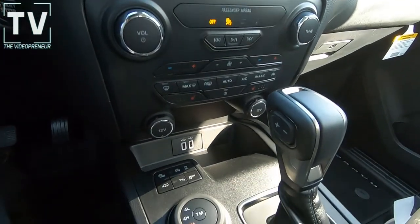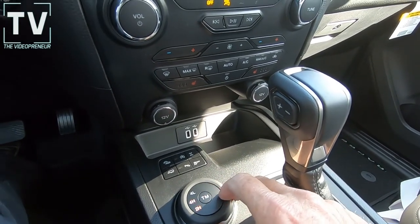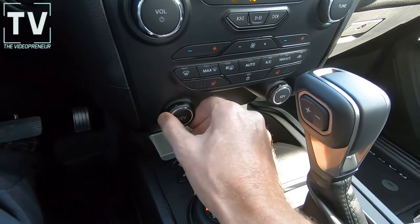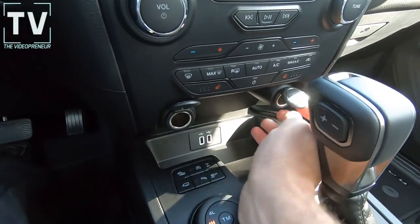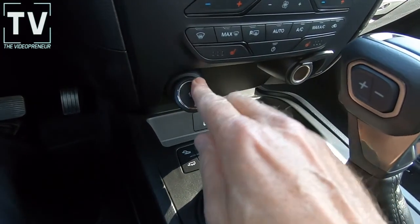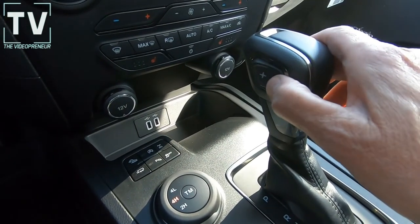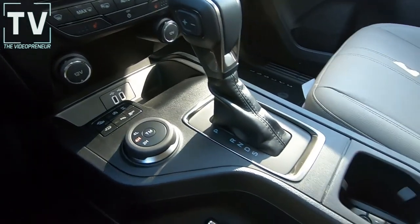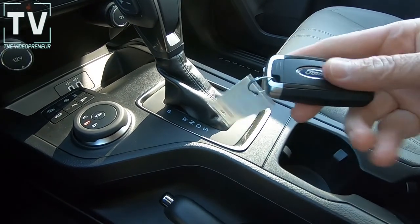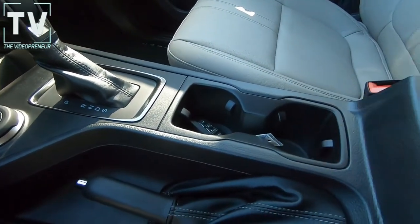Dual zone climate control. That's 2-wheel high, 4-wheel high, 4-wheel low. Additional power ports. Nice little cubby there as well. Trailer tow package. This vehicle is very well equipped. Nice remote, nice weight to the remote too. Feels good in your hand. Center console.